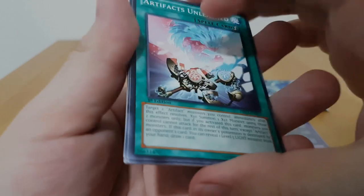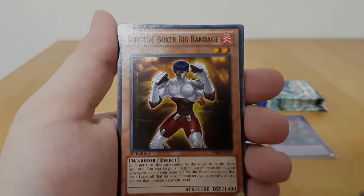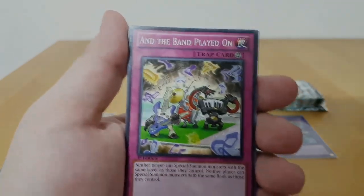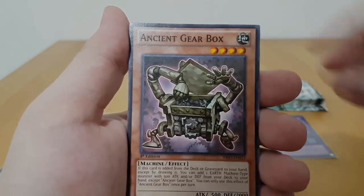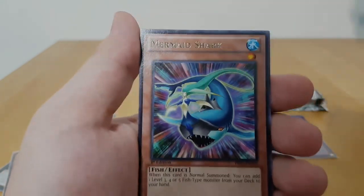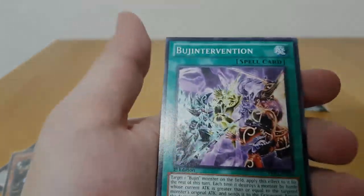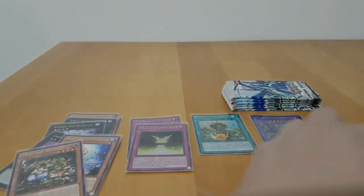I'm having a hard time opening these boosters. Three to the front. Artifacts Unleashed. Bolt Penguin. Battling Boxer Big Bandages. Band Played On. Ancient Gearbox. Blizzard Thunderbird. I guess we saw most of this now. Galactic Charity. Mermaid Shark is the rare. Haven't seen this one yet. And behind we have a normal Bougie Intervention.